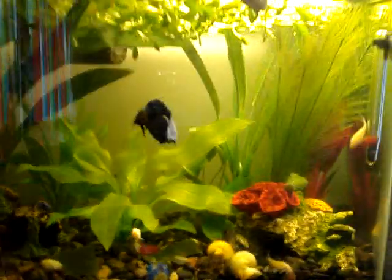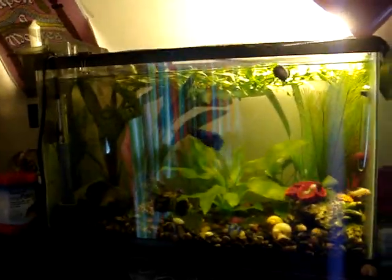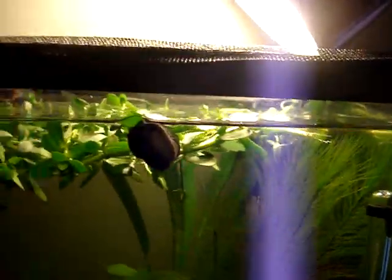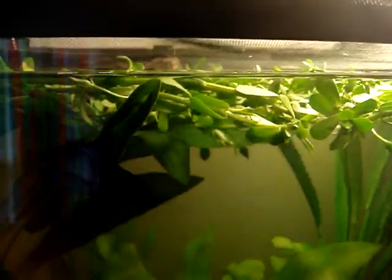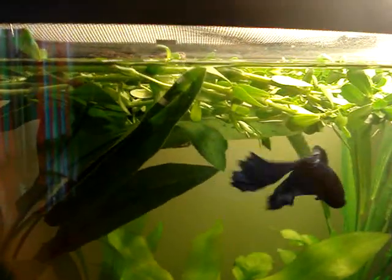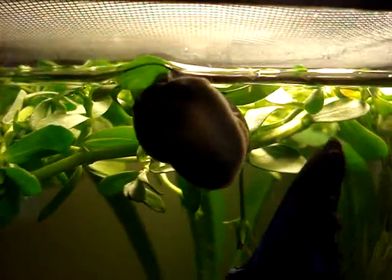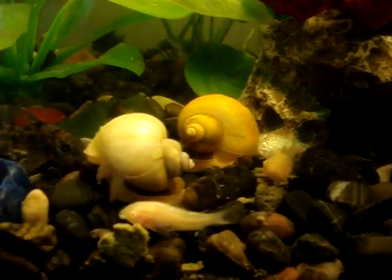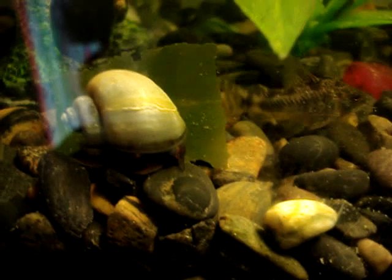Okay, this is my fish tank. I have a video of it on YouTube, but I added a fluorescent light to replace the incandescent one. I also added some moneywort. And I've got one of my snails over here. And I've got the rest of the fish here and snails. They're eating. It was feeding time. So, that is very dirty. So yeah, they're all eating right now.